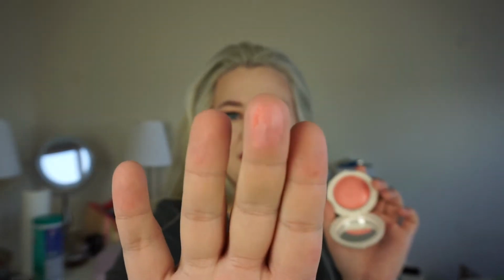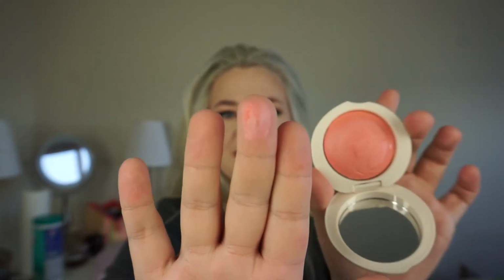Next is another disappointing product. This is the Too Faced Peach My Cheeks Melting Powder Blush in the shade Peach Dream. The color looks nothing like it does in the pan. For starters, this turns out to be a really pale baby pink color right there. But this looks darker and peachier, and gross.